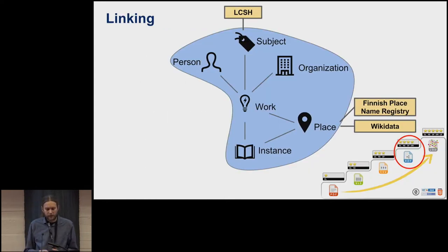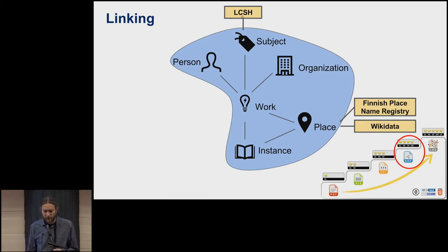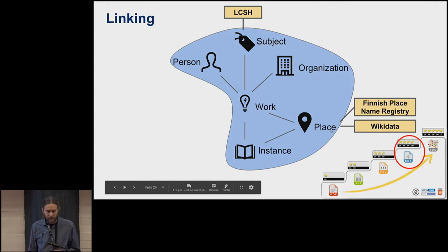Then the linking. The blue blob there in the middle is basically this bibliographic data set, and the yellow boxes are the things that we currently link to. So the subjects are linked to the Library of Congress subject headings, places are linked to the Finnish place name registry and Wikidata currently. We're still working on the Wikidata mapping, but it's pretty far along.